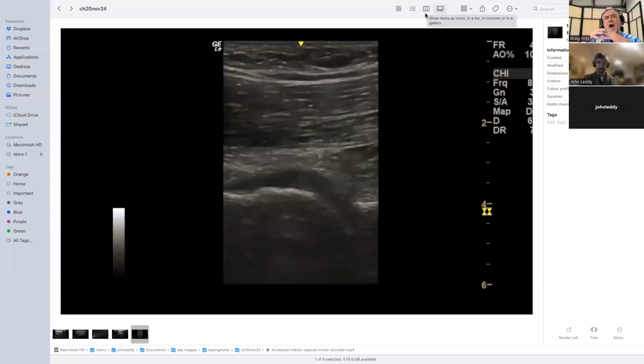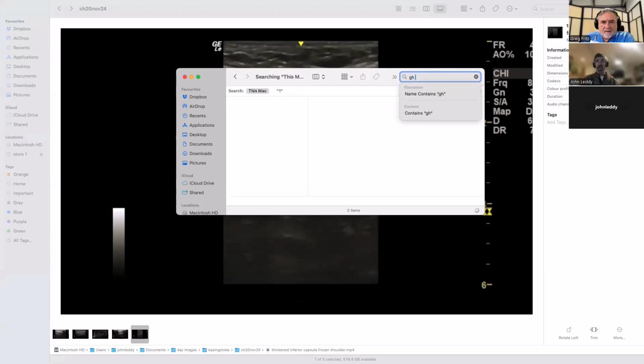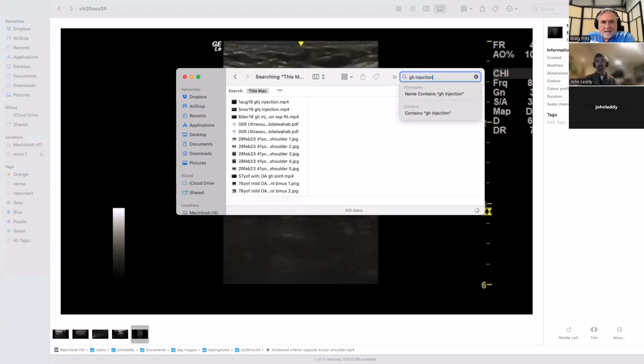Either it comes back the audio way, or you feel your thumb go in, and that's the pop. Well, you see it on the screen. I'll show you a hydrodistension or mild hydrodistension. If I just open up another one of these, and I search glenohumeral joint, GH injection.